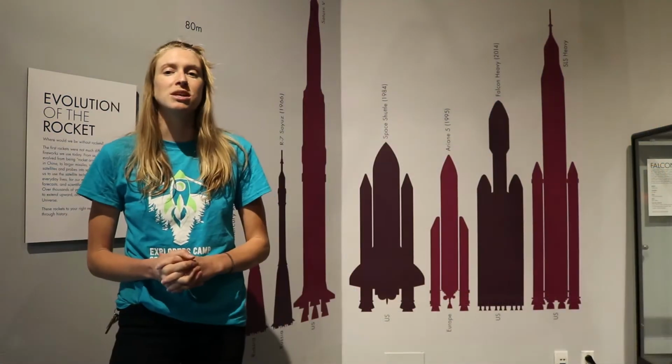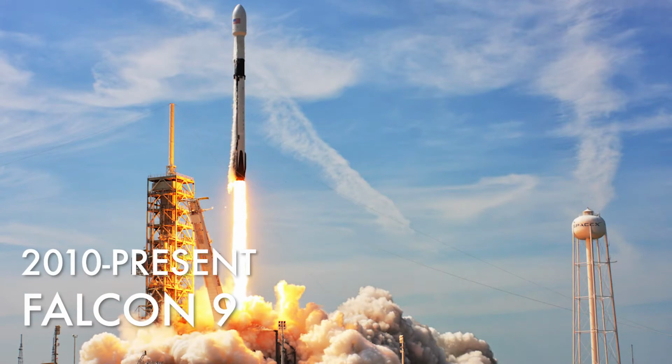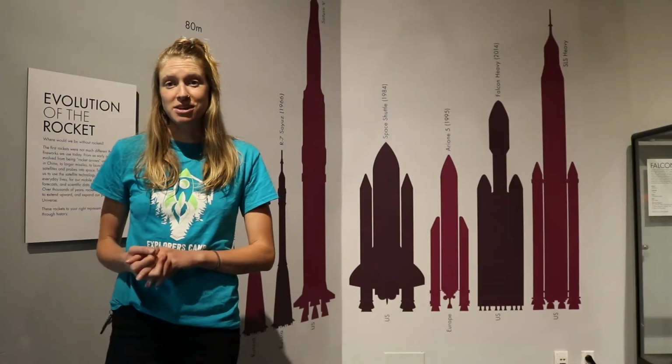This year, in 2020, we also saw the emergence of a new rocket called the Falcon 9, which was created in a partnership with SpaceX and NASA. This was one of the first reusable rockets ever built, meaning that it can be used multiple times before it must be retired. And it was also used to launch American astronauts off of American soil for the first time in over 9 years. So American space travel is beginning to re-emerge as its own industry.